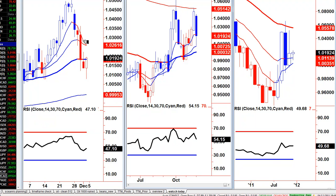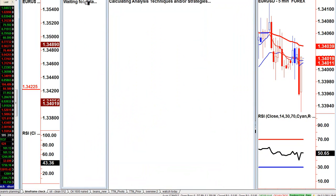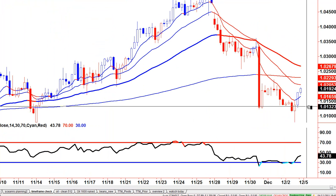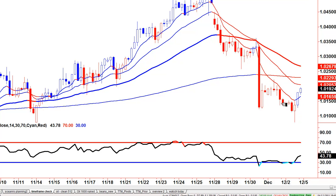So it's not a great hammer because the 8 and 20 are over the top of it, but I also need a big stop on it. But I do think that US dollar CAD could move to the upside. Let's have a look at the 4 hour on the US dollar CAD. Yeah, the 4 hour had a hammer down there at 101.36, but lower resistance at 102.30 on the 200 EMA.